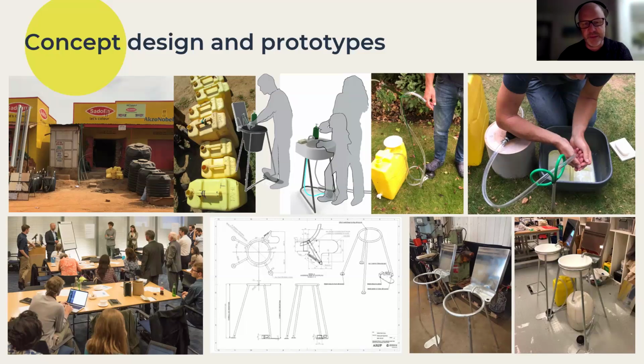Jerry cans tend to be ubiquitous often in these locations, and they are globally available. Then we went into a process of developing some concept designs for the unit. Top right, you'll see testing of readily available rubber pumps. And these are pumps that can be used to draw water from a water container.